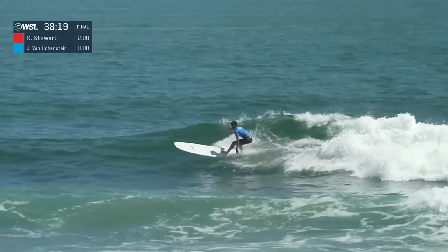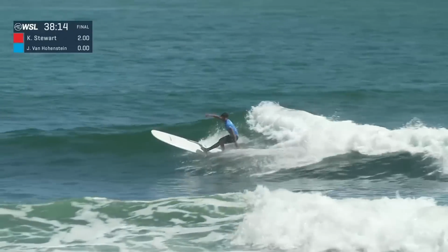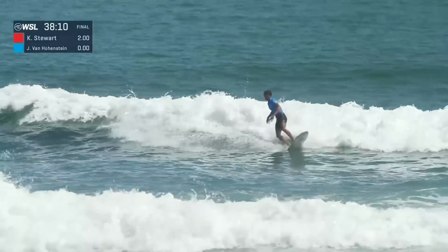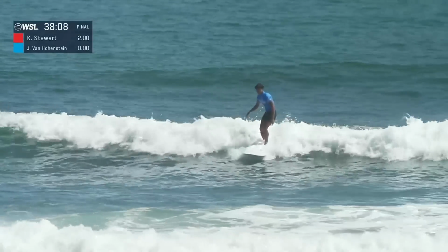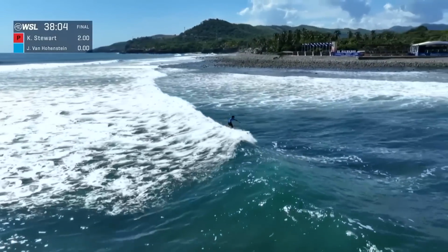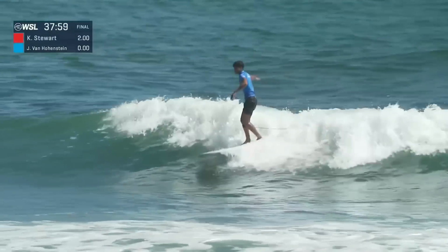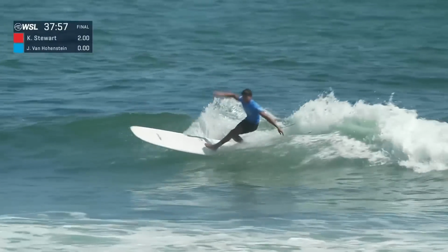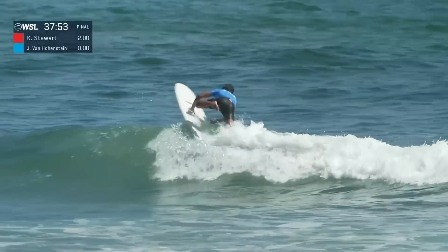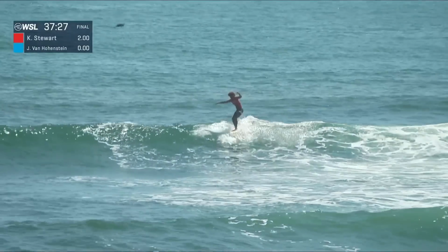Gets on the nose, nice carve, a lot of energy, some vibrancy in Johnny the Ripper's surfing right now. A bumpy wave, so he's kind of had to navigate some lumps and bumps. But he's coming through the inside section. Nothing too impactful out the back, but I think a lot of the scores that he's had have been through this inside section. And Johnny's got that in spades.